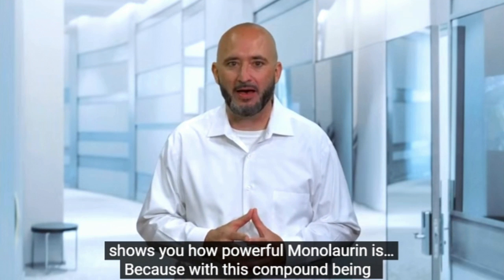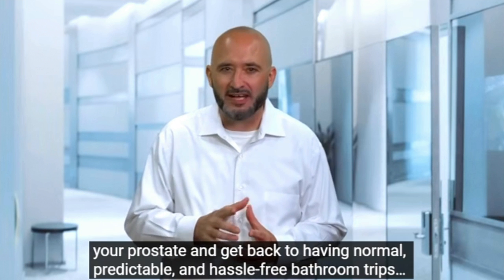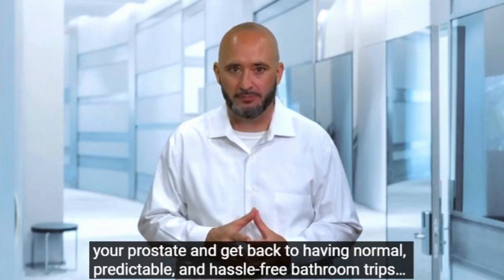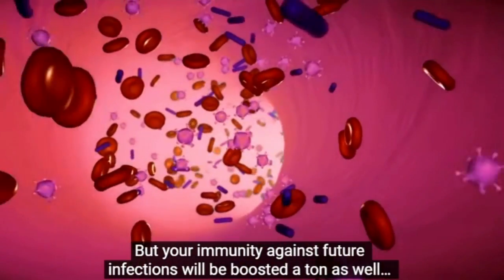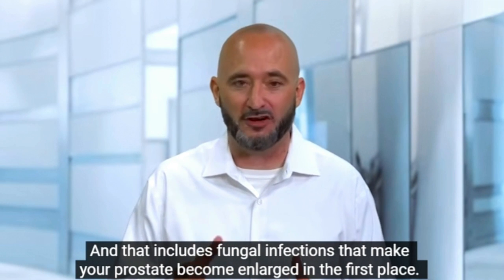Because with this compound being added to our list here, now, not only can you shrink your prostate and get back to having normal, predictable, and hassle-free bathroom trips, but your immunity against future infections will be boosted a ton as well. And that includes fungal infections that make your prostate become enlarged in the first place.